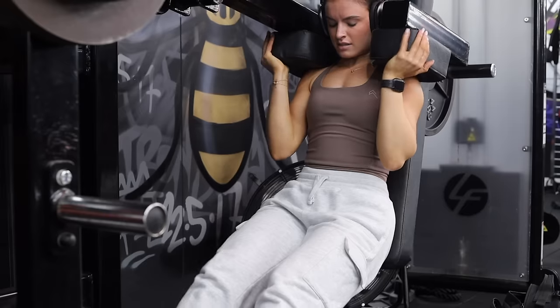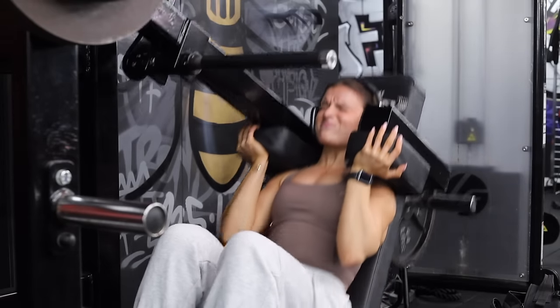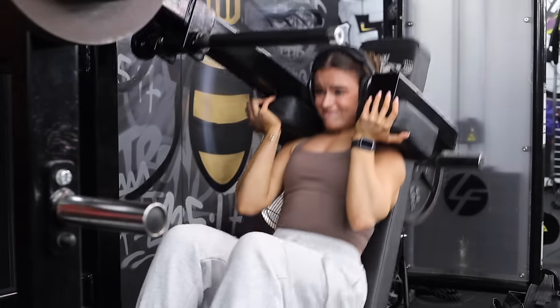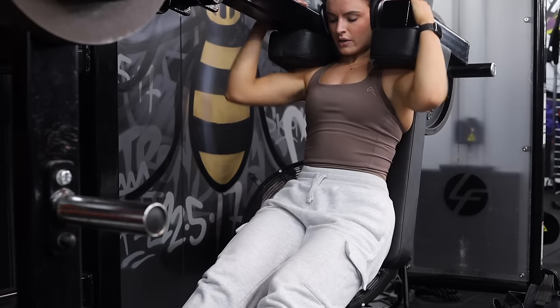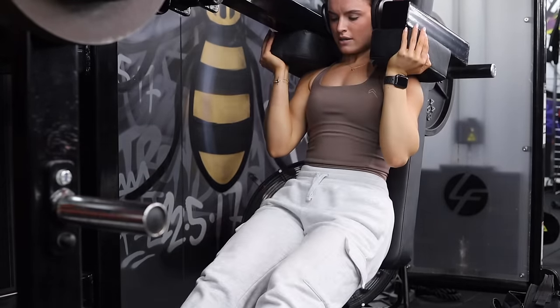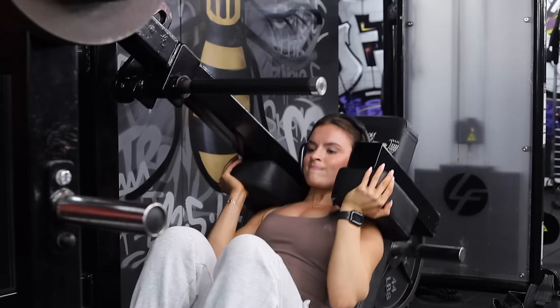And then clearly I had a death wish and I decided to do pendulum squats as well as barbell squats. I really don't know what was wrong with me. I don't know what possessed me, but pendulum squats are absolutely unreal for the quads. I love it so much. And I did 3 sets of 10 to 12 reps, I believe.